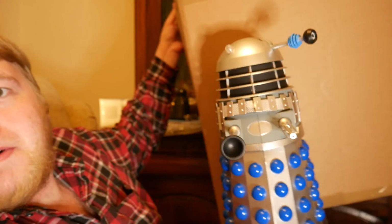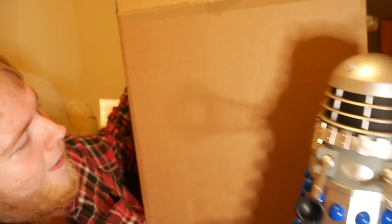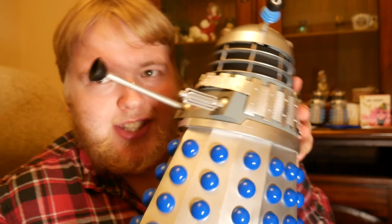But it's not bad, especially if you wanted this as just a display piece. It'll clean up pretty nicely. But a massive box for this though. If we get the box out, look at the box in comparison to that. Huge box. That's why the delivery was so expensive. The delivery was nearly as expensive as this was. So yeah, there we go.